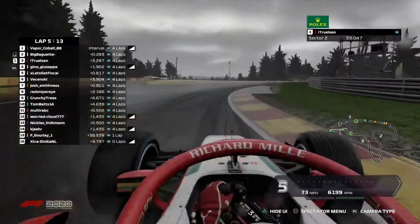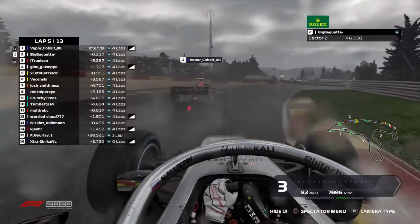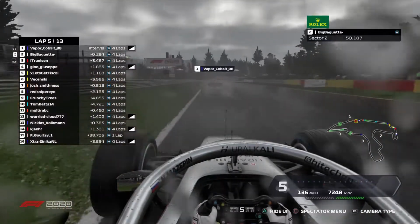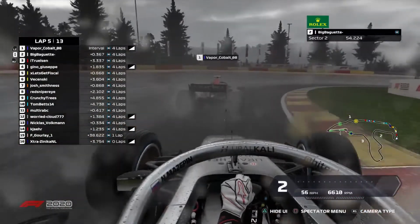Still very close here between Big Baguette and Vapor Cobalt. We'll just keep it in the cockpit here for just a moment on these two. See if we get any contact or any mistakes from Vapor Cobalt as Big Baguette continues to try to chase down the race leader.